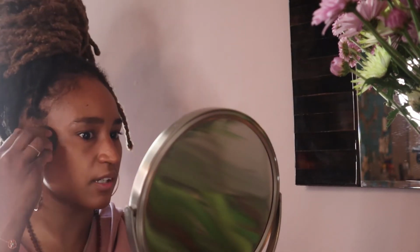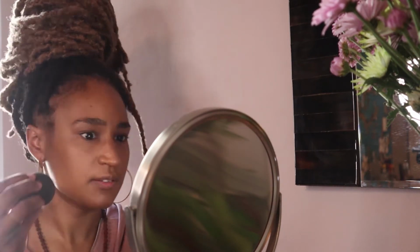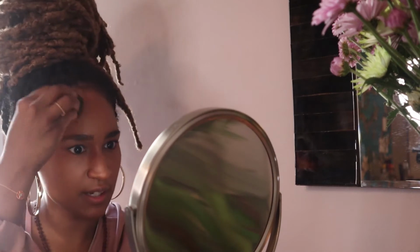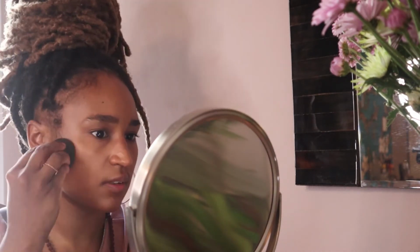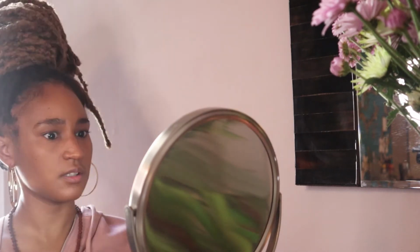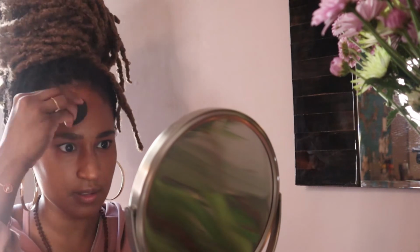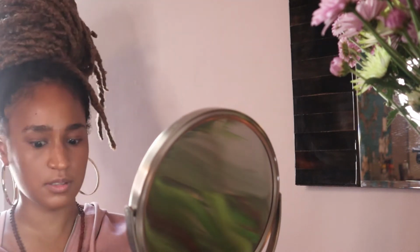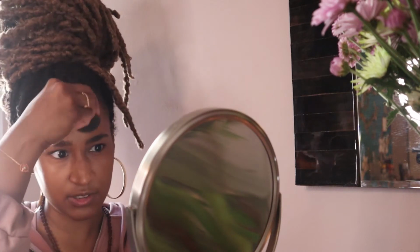I love the texture of the creams. They're super light and they don't feel too dense or heavy on the skin, which is very nice. Hopefully you guys can see what I'm applying, but I do think that that is a good medium bronzy shade for me.